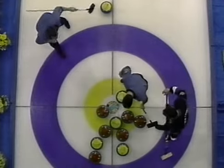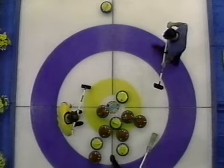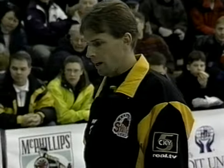Let's see what kind of roll he gets. Nice indeed, and that looks to be a shot rock. Nice chip and roll by Guy Hemmings. Almost the best he could do, but like he said before he threw it, he's going to allow Jeff to play the slash, which he means is like a half rock takeout on his own, which you almost can't miss because of the pocket.